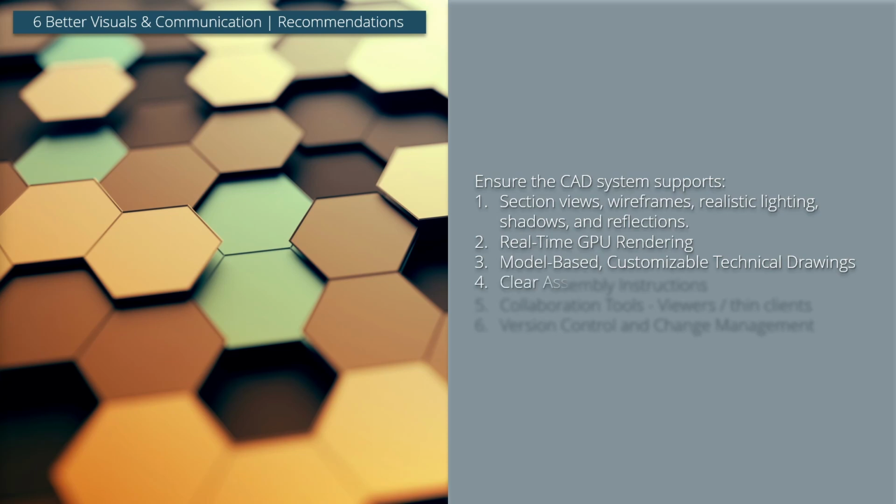Also, a good point is to deliver clear assembly instructions. Some CAD systems even allow you to make an animation of how those pieces should be assembled. Or at least they should be able to deliver a presentation view where the parts collected into the assemblies can be just moved aside, and then you can see where they go.